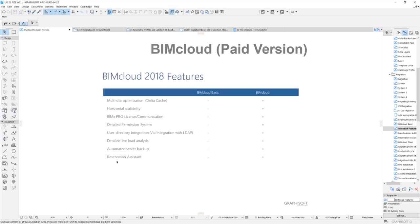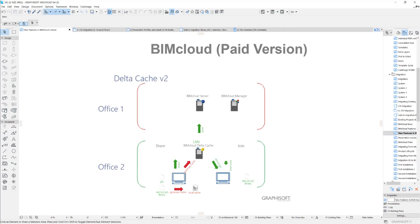It's automatic. You don't have to reserve every element that you want to apply changes to. This will be automatic. So that could be pretty handy sometimes, especially when you have many people involved in the same project. Cool. Now, let's take a look into this scheme right here.